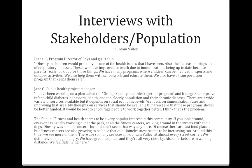And then the public felt that fitness and health seems to be very popular in the community. And if you look around, everyone is usually working out at the park and at all the fitness centers, walking around the streets with their dogs. Obesity was the main concern, but it doesn't seem that way. And there's also fast food places, but fitness centers are also growing to balance that out.